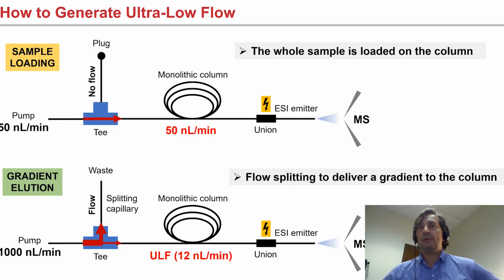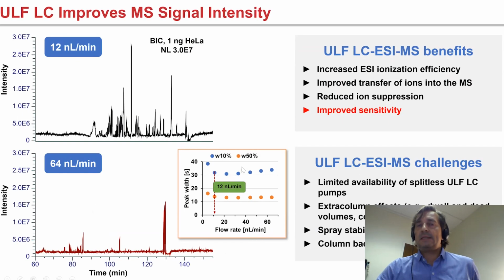In this work, I'll be showing data acquired using 12 nanoliters per minute, and the columns were 35 centimeters long, and the gradients were always 60 minutes, even though we also use 60 minutes to load the sample. So that's the setup.